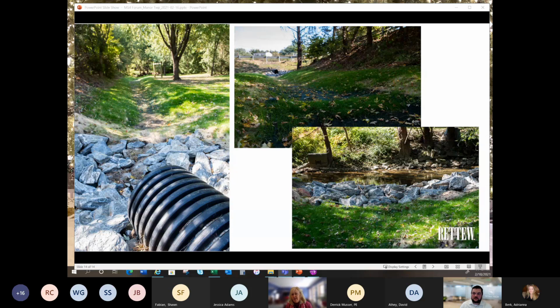I know, hopefully once the vegetation gets established, that will help with some of the excess nutrients. But I've just heard in general some of the concerns with putting compost in these water quality basins.